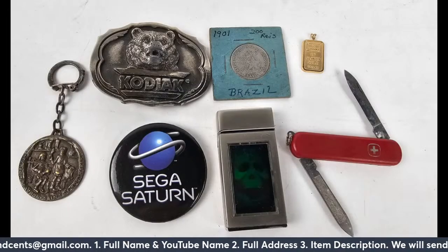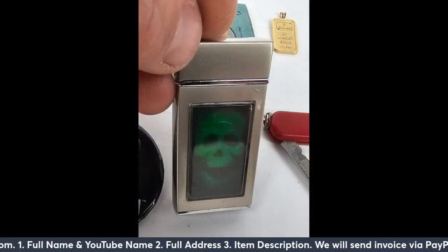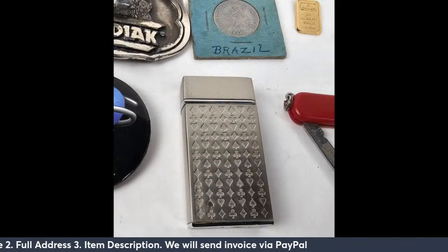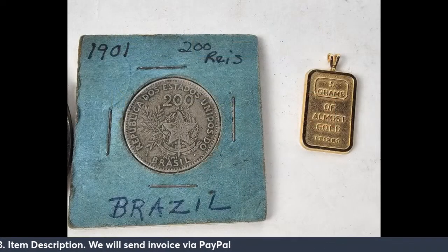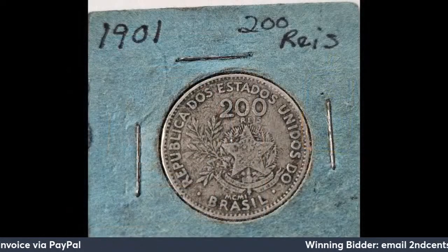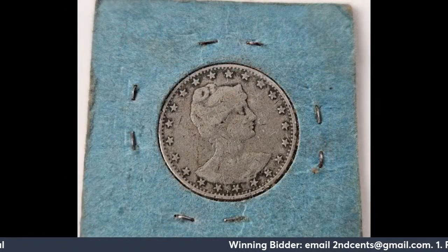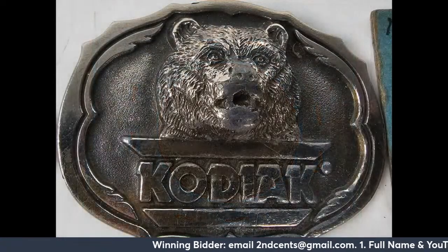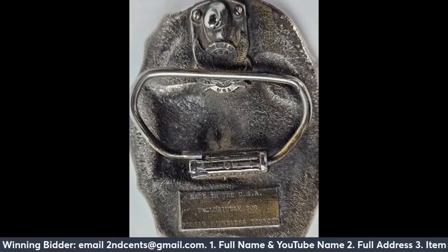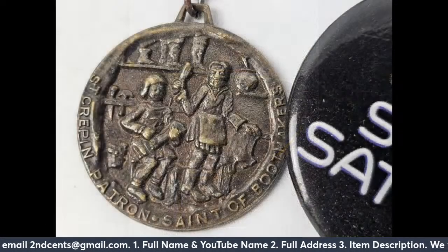The Sega Saturn pin. I mean, that's probably $10 right there by itself. The lighter, very cool lighter. I have no clue about the coin. It looks like it's silver, in my opinion, but I haven't done any research. I just find this stuff sometimes. I have so much stuff around my building. Sometimes I'll just go in the area grabbing stuff, and some of the stuff came from a storage unit. $25.